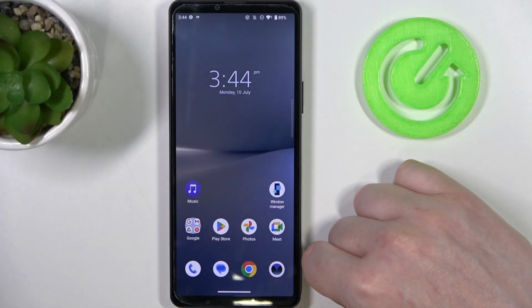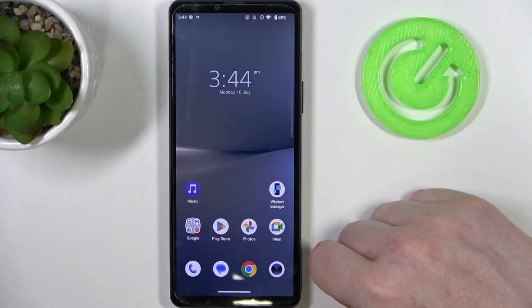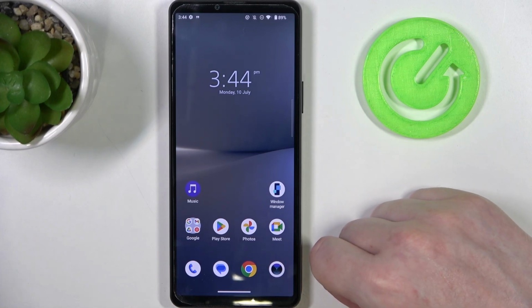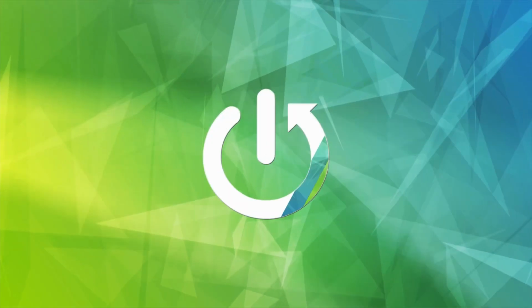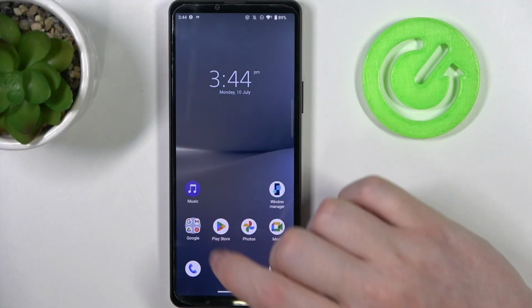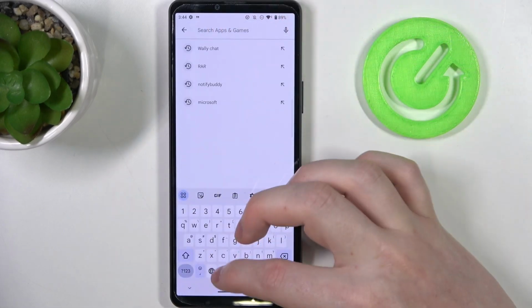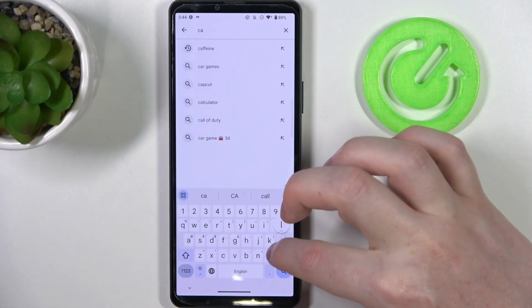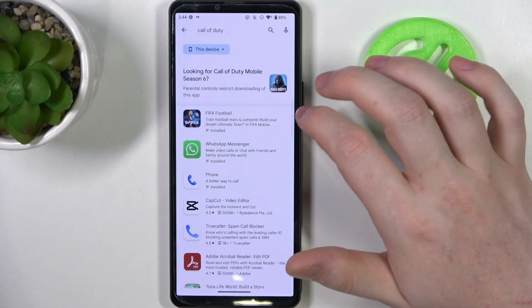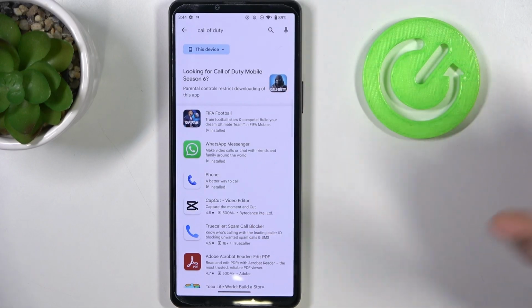Hello, in this video I want to show you how to fix the problem when you can't find any games on Google Play Store in Sony Xperia 10V. And to do this we'll need to open our Google Play Store. Right here, if we try to find any game like Call of Duty, there's an icon for it, but if we click on it nothing happens.